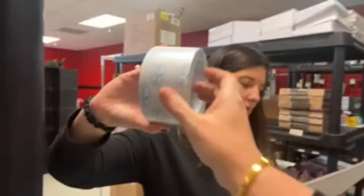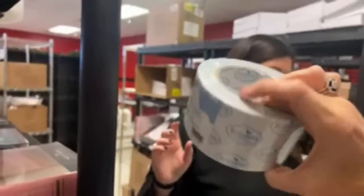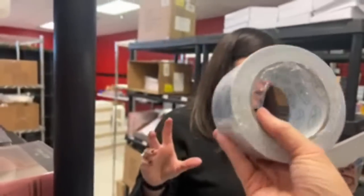Y'all, this is the 2.5 inch adhesive tape, double sided, from Elizabeth. I love this. I love this.